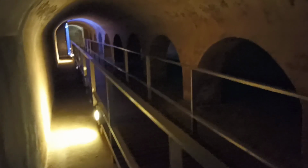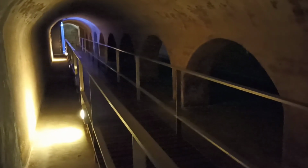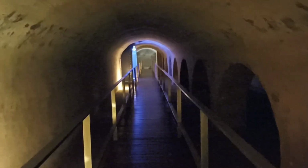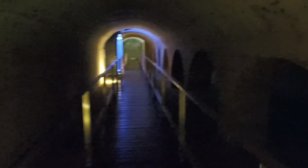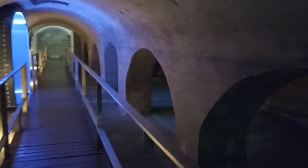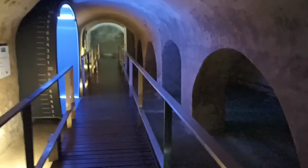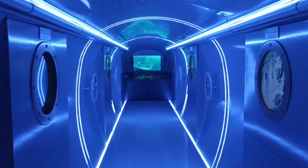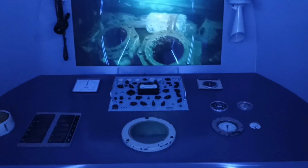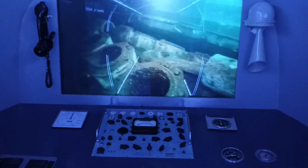This old underground here is the waterway where they collected the rainwater. Submarine. An animation of wildlife underwater around the area.